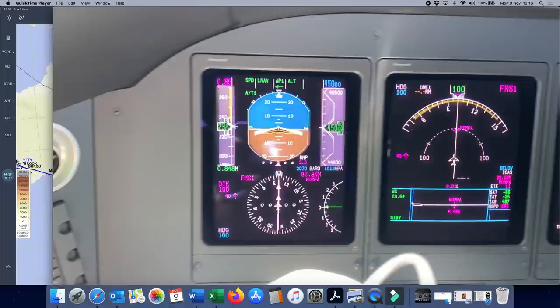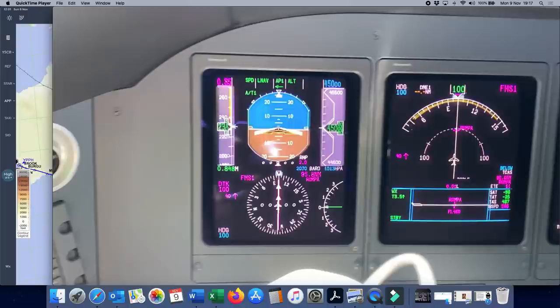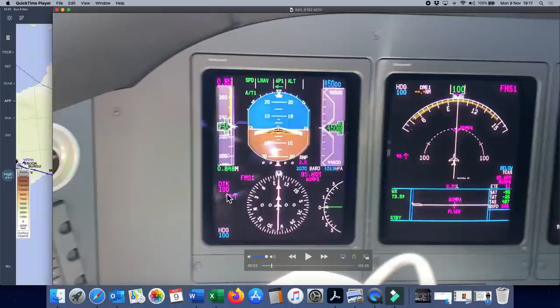So what I'm going to do now is show you a series of clips taken on a recent flight from Perth, Australia to Canberra, which is the nation's capital. Just to explain what you're going to see, this magenta indication, DTK, means direct track. That is the course that the aircraft is actually flying over the ground. This cyan number here, the heading, is the direction the aircraft is actually pointing. If you have no crosswind component, they will be the same number as you see here. If we had a strong crosswind, the heading and the track across the ground could be quite different.